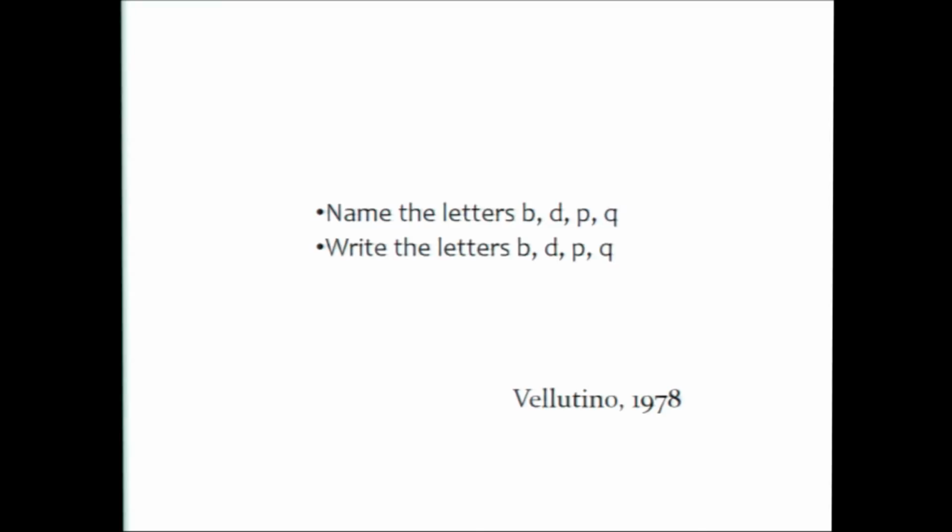Now we're going to do a second task. Instead of naming the letter, what you're going to do is write it on the table in front of you with your finger. You can use a pen if you want, but a finger is just fine. All right, are you guys ready? 3, 2, 1, go. 3, 2, 1, go. 3, 2, 1, go. On to the next screen. So dyslexics do not have a high error rate at that particular task, same error rate that non-dyslexics have.